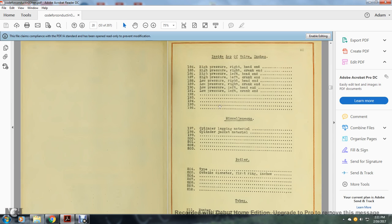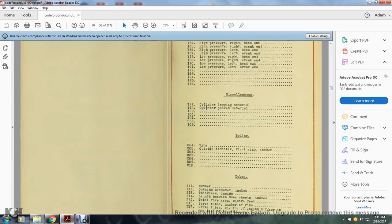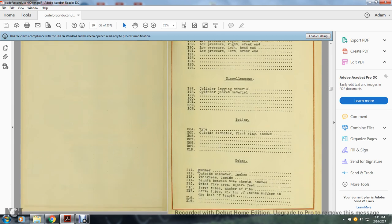Miscellaneous: 197 cylinder lagging material, 198 cylinder jacket material. Boiler type 204, 205 outside diameter first ring in inches. Tubes: 211 number, 212 outside diameter in inches, 213 thickness, 214 inside length between the tube sheets in inches, 215 tube fire area in square feet, 216 serve tubes number of ribs, 217 serve tubes square inches inside surface in one inch of length.